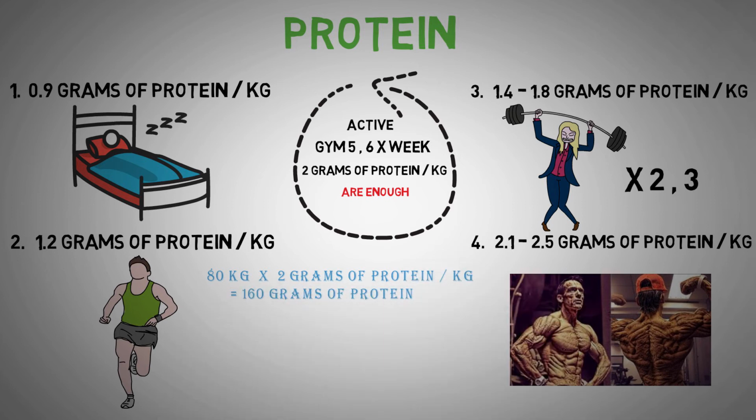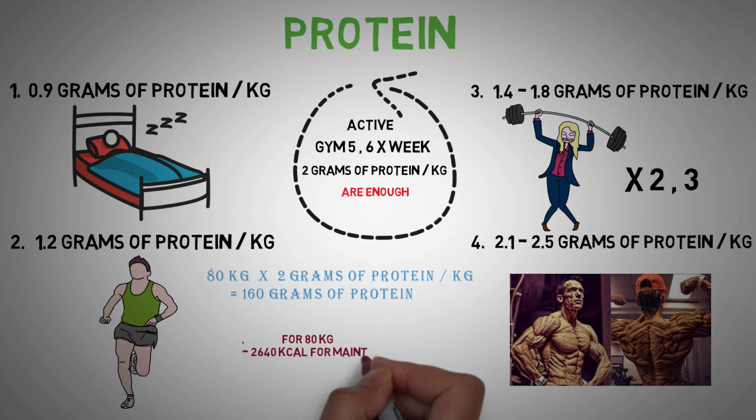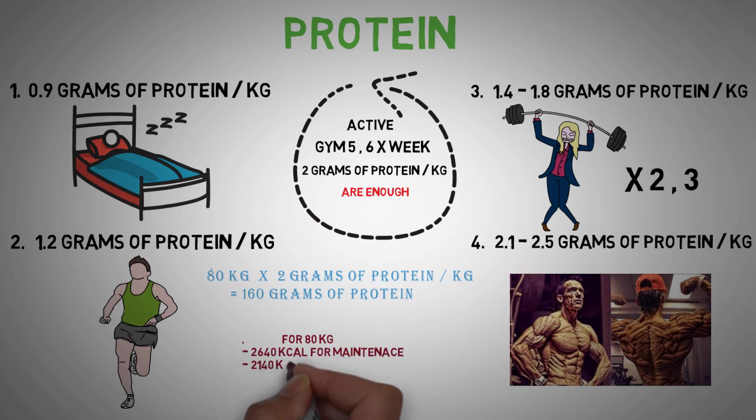For 80 kilograms, our caloric goal is 2640 kilocalories, as we have found before. For losing weight with a deficit of 500 calories, we have 2140 kilocalories, and for gaining weight with a surplus of 300 calories, we have 2940 kilocalories. You will see why I need that.